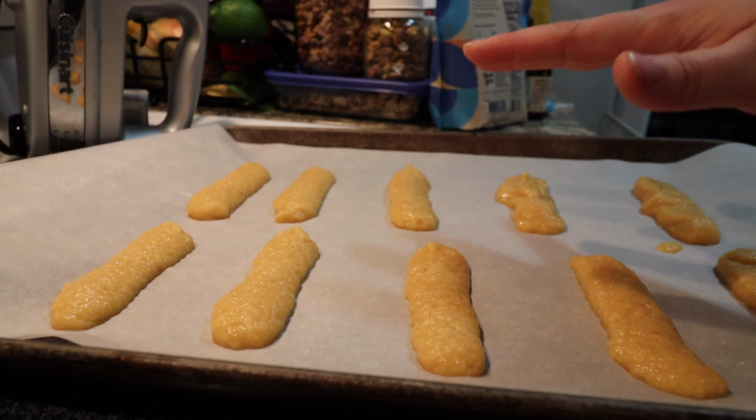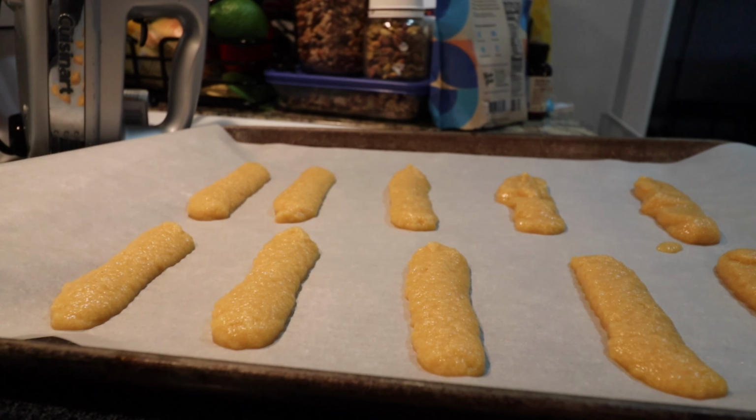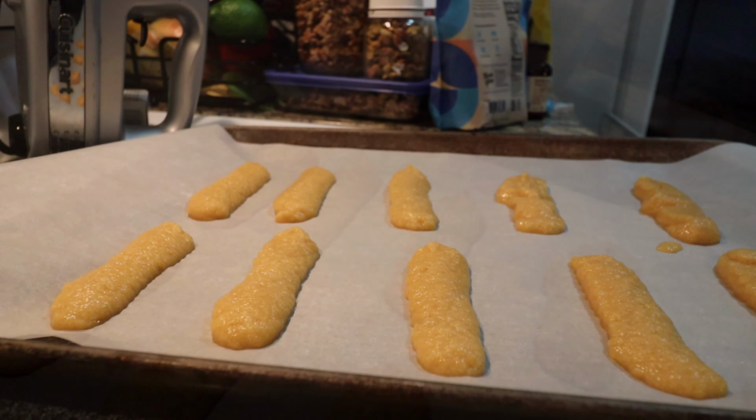So I'm going to let them rest for that 5 minutes, and then I'm going to put them into my 400-degree oven for 13 minutes or until they're golden brown. And then I'm just going to let them cool and rest until our pudding is set and we can start decorating and assembling.